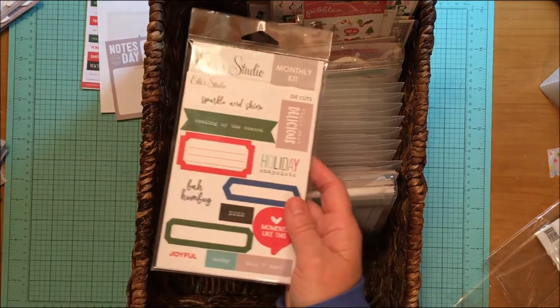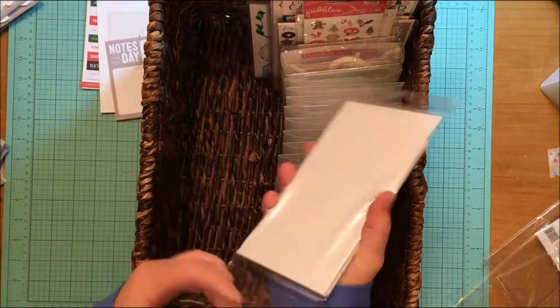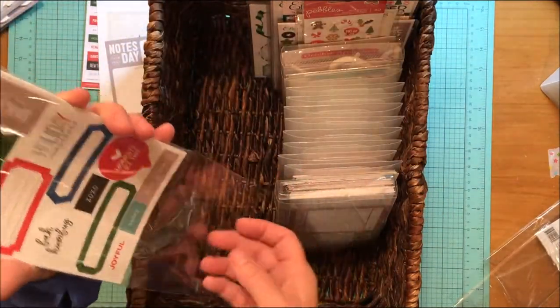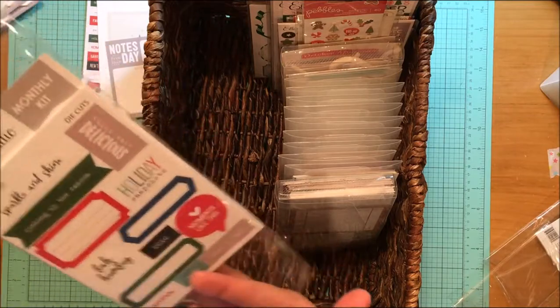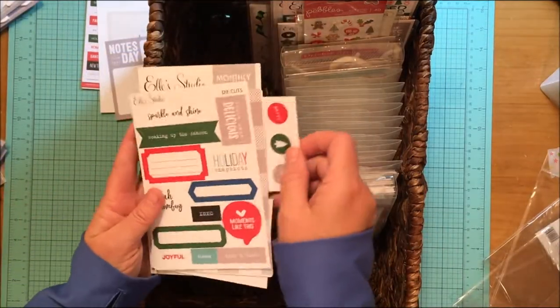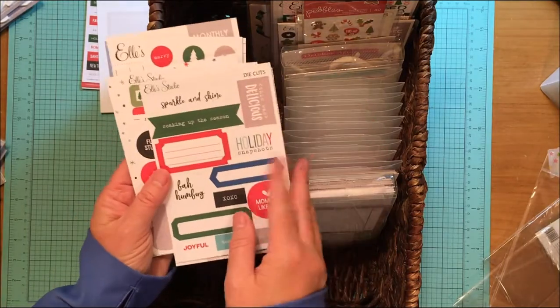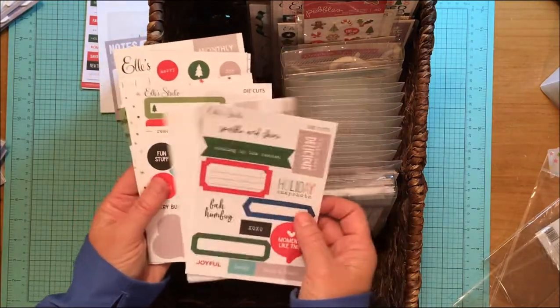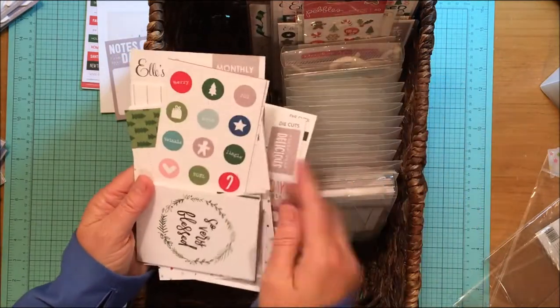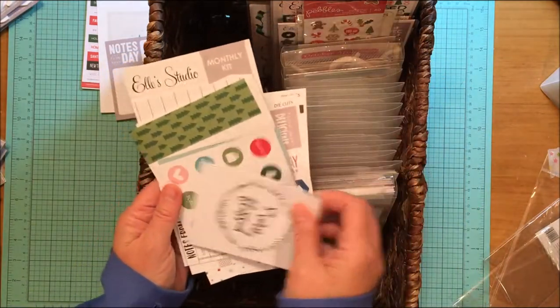And then this is something that I just got in the mail. This is the monthly kit for November. And I need to go through this because not all of this is Christmas themed, but some of it is. So there's these punch outs, and there's cards, 4x6 cards, and then 3x4 cards.